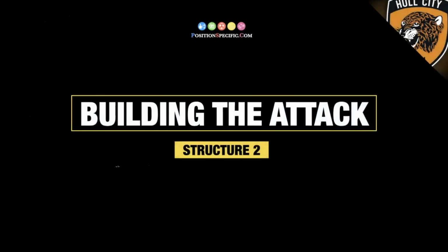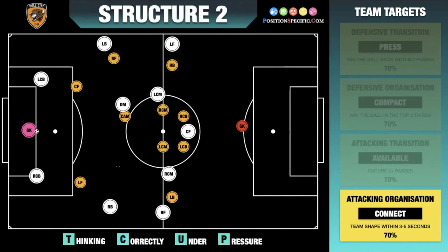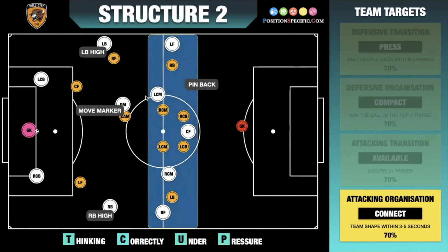Structure 2. So again, Hull set up in that same shape. Left forward high, right forward high, and then the midfielder is still trying to take their cam to one side of the pitch. This is the scenario that you're looking at. So the left back would jump. He was quite quick.